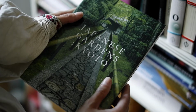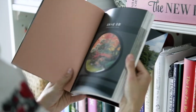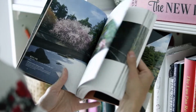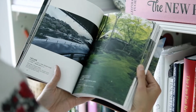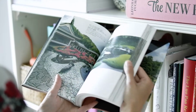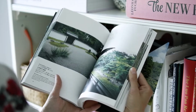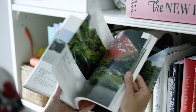And finally, my recommendations on Japanese gardens. And the first one will be, of course, this book because it collects all the gardens from Kyoto and they are just masterpieces. Each and every one of them is just gorgeous, and I picked up so many ideas just from reading one book, and I really recommend you to have it if you want to create something in Japanese style.